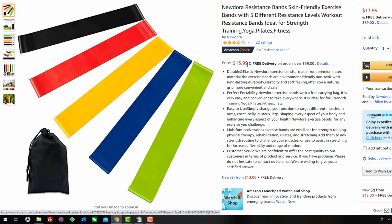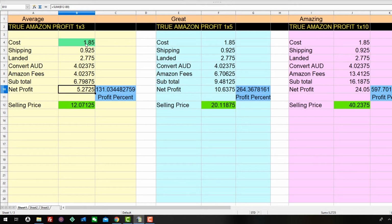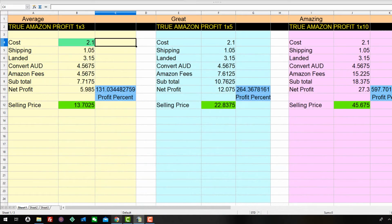Okay, so let's go to this example here. It's $13.90 or 14 bucks. So let's go back again to our calculator here. So we know that's $12, so it'd probably be $2.50 maybe. Yeah, probably $2.10. Okay, so roughly you'd have to buy this set for $2. Let's have a look. $2.10 USD. It'll cost around about $1 in shipping. You'd have to buy a few of them because you can't just get $1 from shipping from overseas.